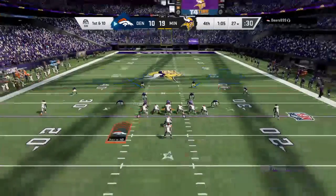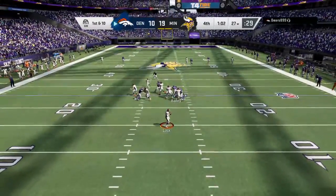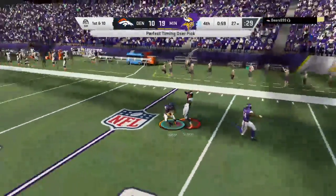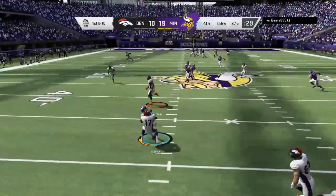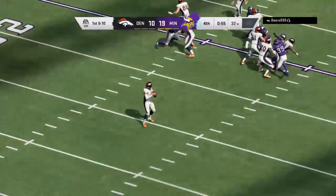They might be thinking this is close to a lost cause here. Got to play it out. What do they need to do? Well, they have a thought process in mind already, but they can't get ahead of themselves. And this is intercepted, and that should do it. Picked off by Mike Hilton, and he'll get this back to the 32-yard line.